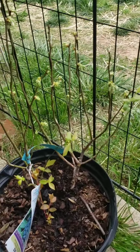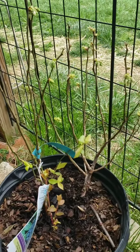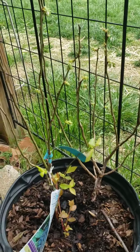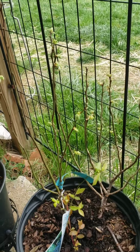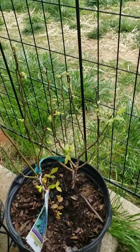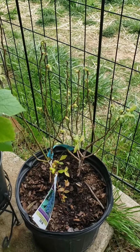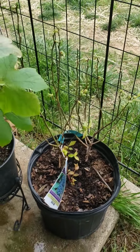This is my new blueberry plant that was looking pretty amazing until my 3-year-old grandson got a hold of it yesterday and plucked off almost every bloom that it had on it. So when you have grandchildren, you got to keep your eye on them. Hadn't left him in the room probably with them for maybe 5 minutes. That's all it took.